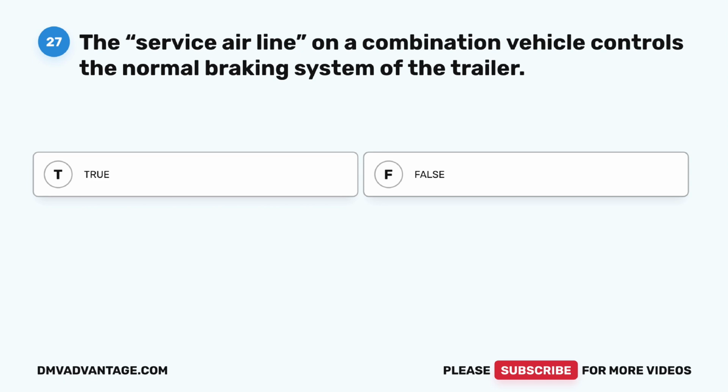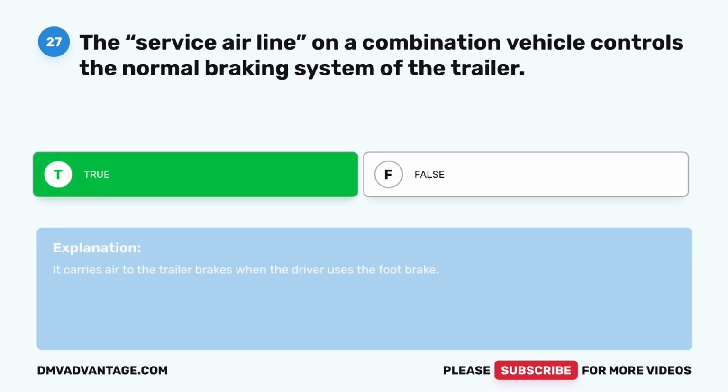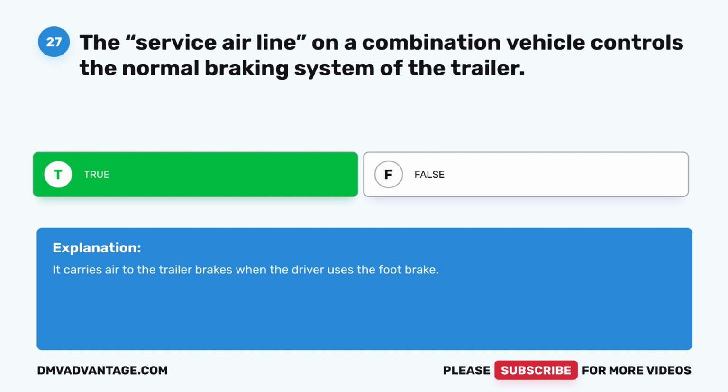Question 27. The service airline on a combination vehicle controls the normal braking system of the trailer. True or false? True. It carries air to the trailer brakes when the driver uses the foot brake.